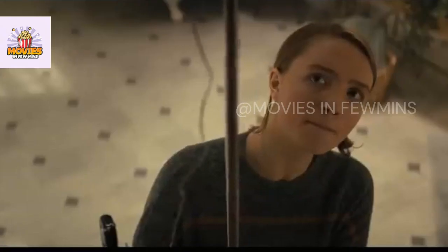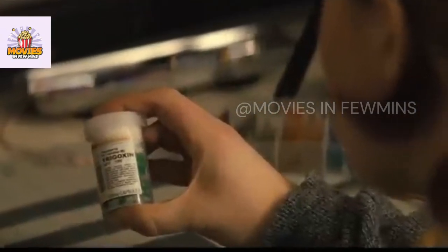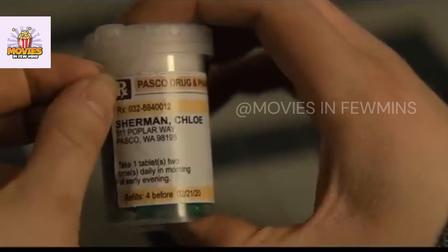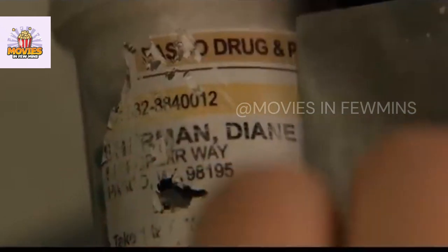The next day, curiosity gets the better of Chloe. She decides to take one pack of the medicine in the medicine cabinet and looks at the name of the medicine. Trigoxin is printed on the package and she is confused, because this time she sees her name wrapped in the medicine. She peels off a little sticker with her name, and sees Diane Sherman's name written on the back.